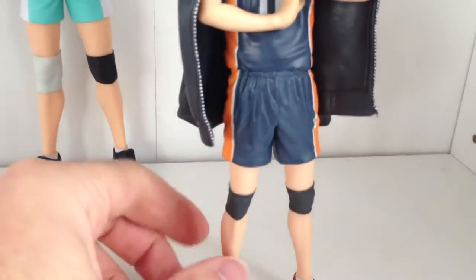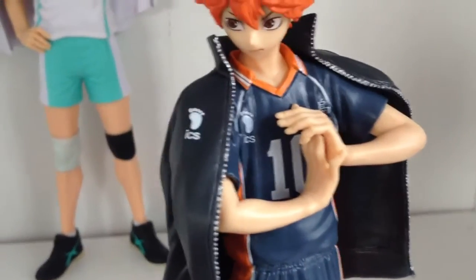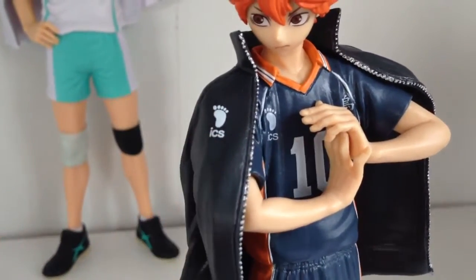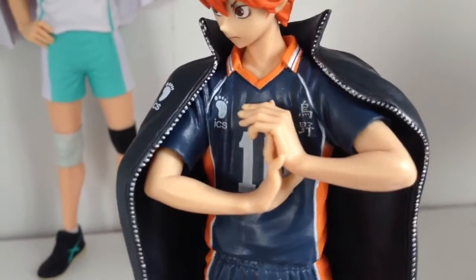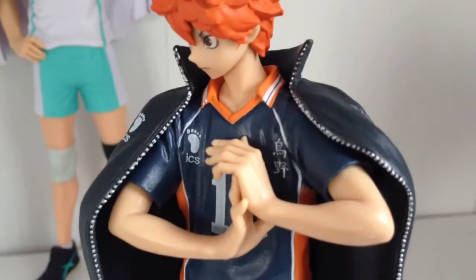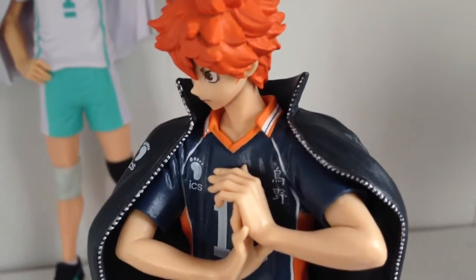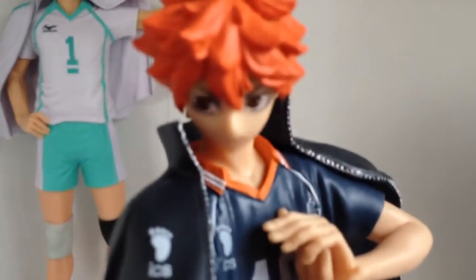I really like the detailing on the figure. You can see the little logos and the printing on the jersey. You can see the collar, there's nice detail in there. Also the zip looks really good. And there's a good look at the face.